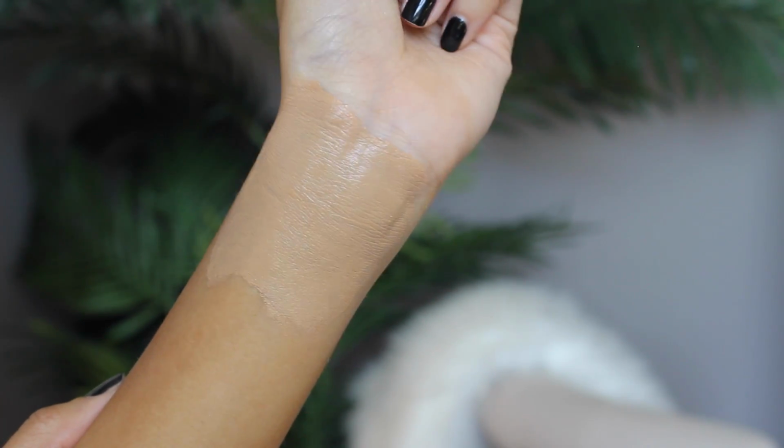So on its own, it sets to a satin finish that is just so beautiful. Even though it's full coverage, it doesn't look like you're wearing a ton of makeup, or like a full coverage foundation, because it's just so nice and satin looking. Does that make sense?